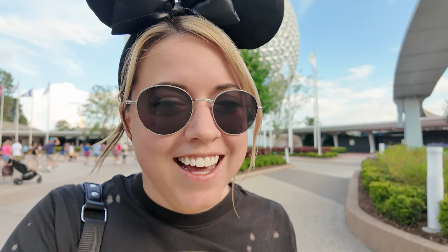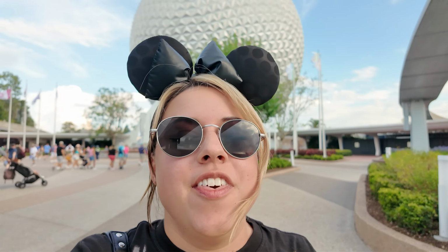So I have my trusty umbrella, oh, I hit myself in the face, and my vesties on, ready to take on the rain if it comes. But I'm so excited for this new area. I think this means like literally all the walls are finally down at Epcot, like officially. So I am so stoked. Let's go in and see what it looks like.